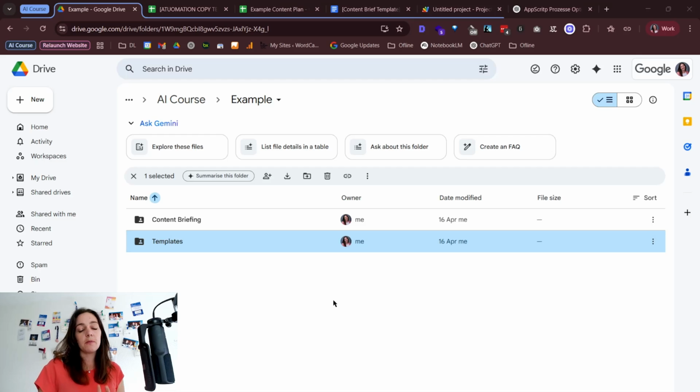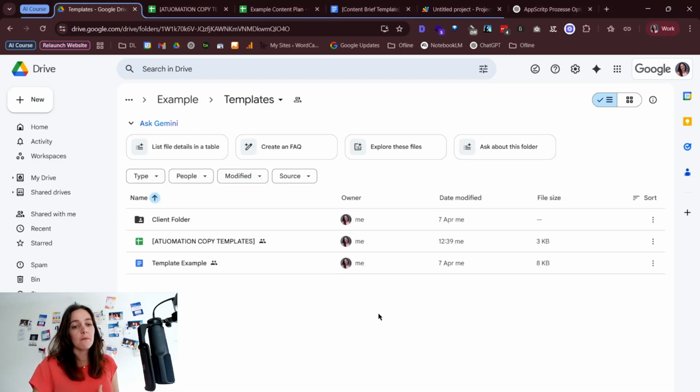The first one we look into is templates. What's the case here? I have a template for the keyword research. I have a template for the content audit. I have a template for the snippet audit. I have a template for the technical audit. I have a lot of templates on my drive. Always when I need to do it for my client, I need to copy the template and move it to the folder of the client. And then I can work with the template.